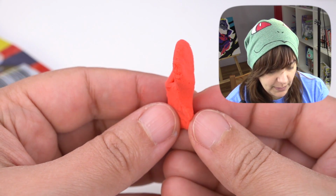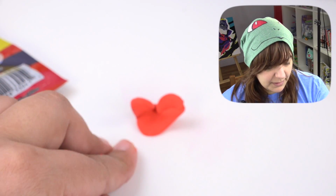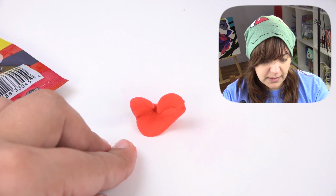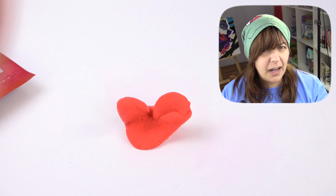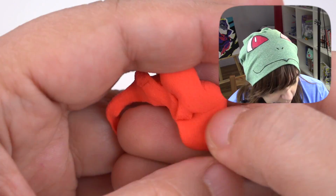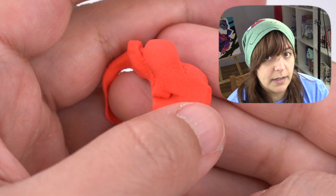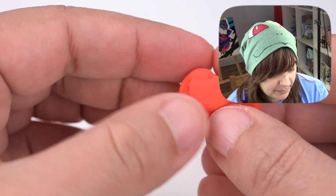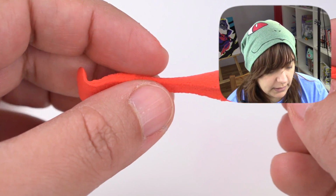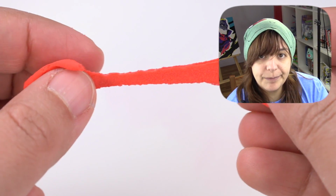It does hold its shape, it seems. Well, it does impressively hold its shape. It does have a bit of a wet texture, but it's not wet. That's the weird thing. It is somewhat smoothing in, which is weird because when I was using the Crayola, it was not smoothing in like this. Is this better than Crayola? Kind of have this bubblegum feel to it if you go slowly. Okay, so it breaks if you go quickly, but if you go slowly, bubblegummy.